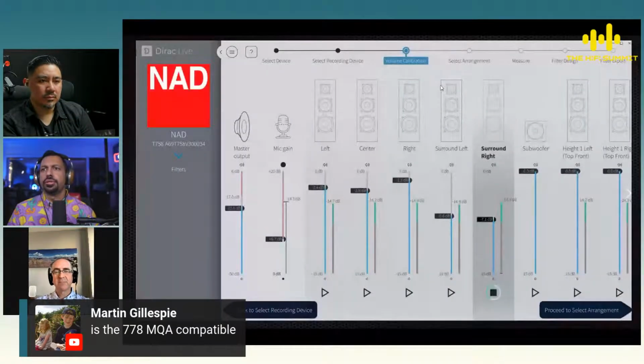Let me just throw up my slide here. We'll just move you guys over here. So with the 778, is it MQA compatible? Yes, and that was, I'll call it, not easy to do.